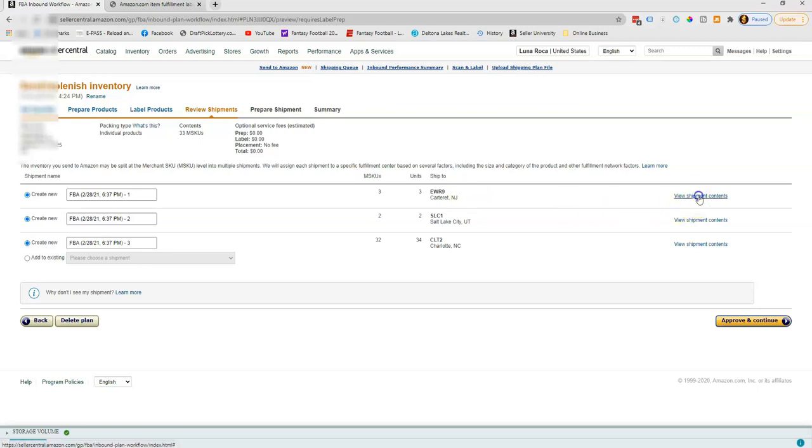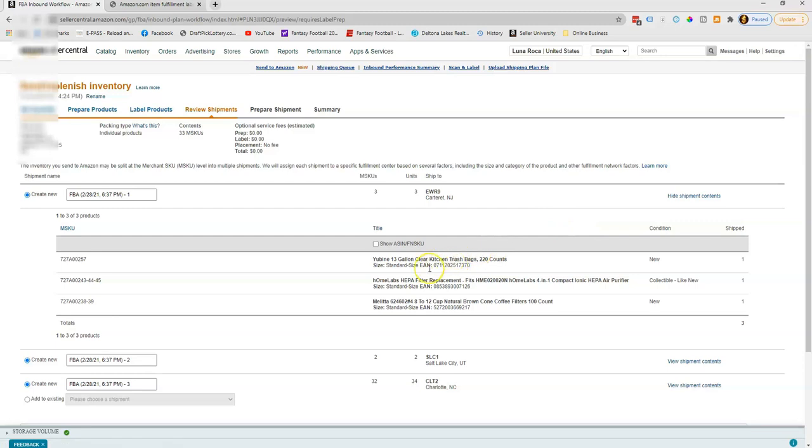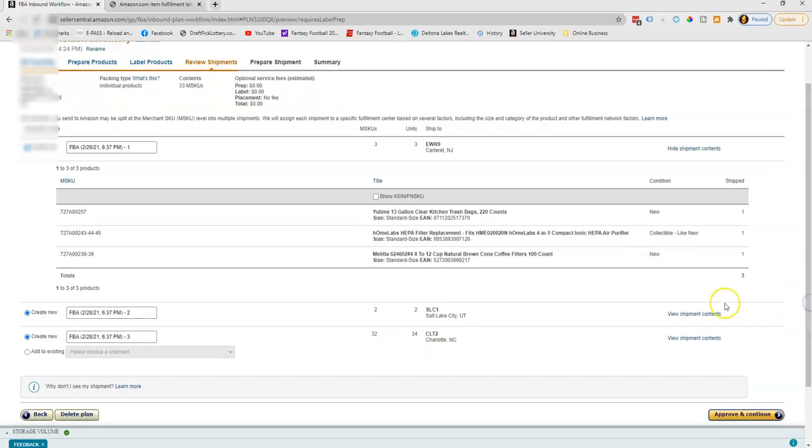View shipment. What are the two that are going to Carteret, New Jersey? The trash bags. One. Oh, the HEPA filter replacement, air purifier, and the coffee filters. Only one? I have two of those. Sure, I put two. I hope I did that.